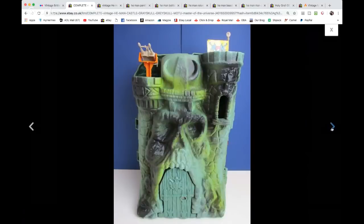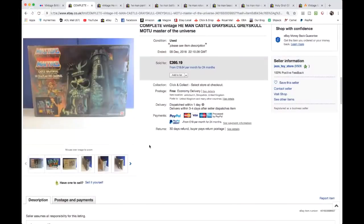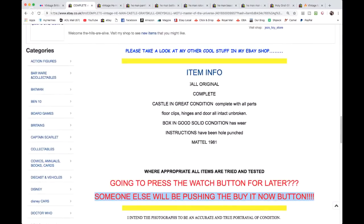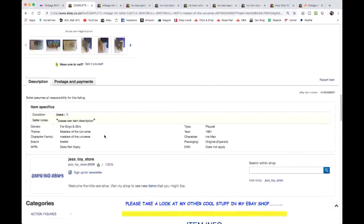And there you go. That's what you got for your £35 back in 1985. If you want one in that condition now, well, at least this particular one sold for £395. I looked at this earlier. I love what they've put in this listing. Going to press the watch button for later. Someone else will be pushing the buy it now button. Love that. So yeah, all original, complete, with all parts, floor clips, hinges. There can't be many in that condition, hence the price tag.